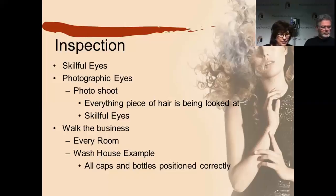When you walk into the business and you walk into every room, I'm going to give you the wash house example. Is any cap dripping? Are all the caps going the same way? Are all the pumps facing the same way? Do any of the bottles need to be replaced because they don't look acceptable and fresh anymore? Are all the sinks clean and prepared? Are they all in resting position? That only takes a moment to walk through, but you've got to catch it if it's not right.